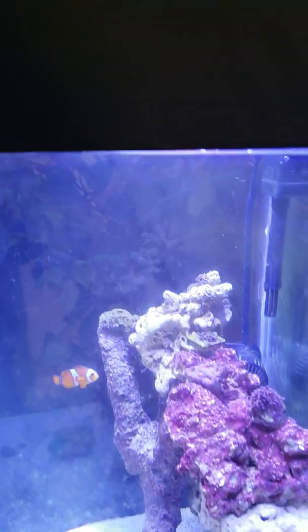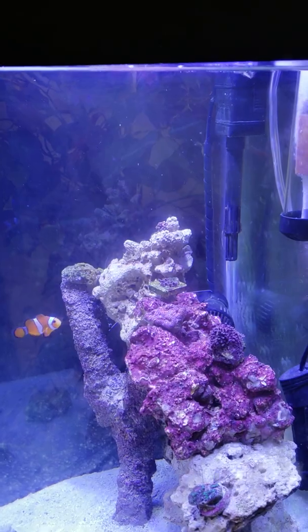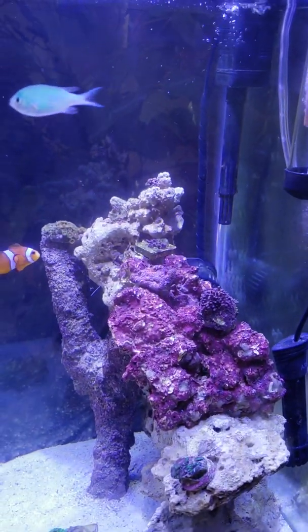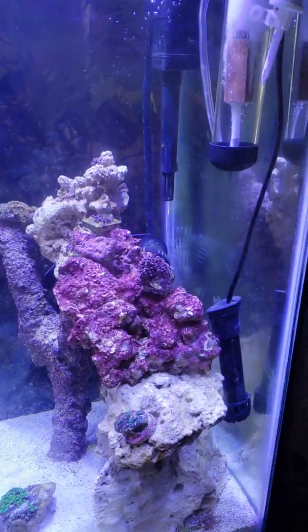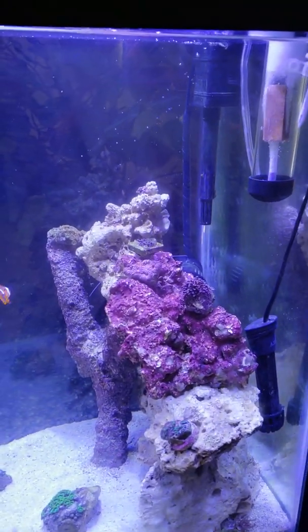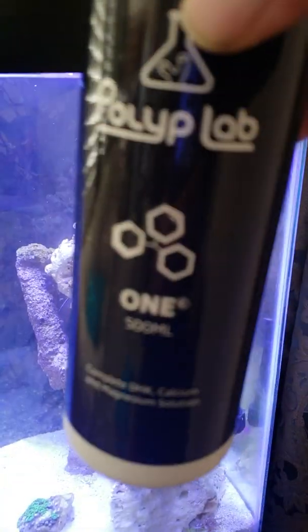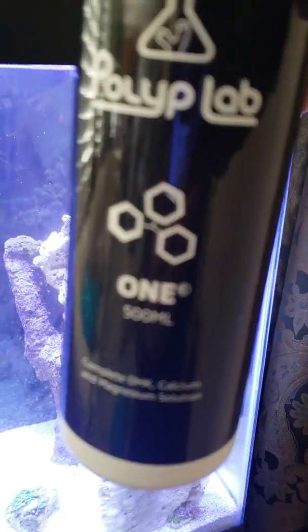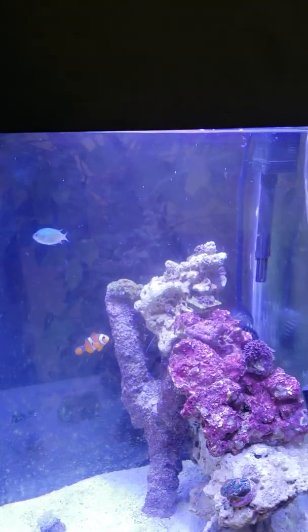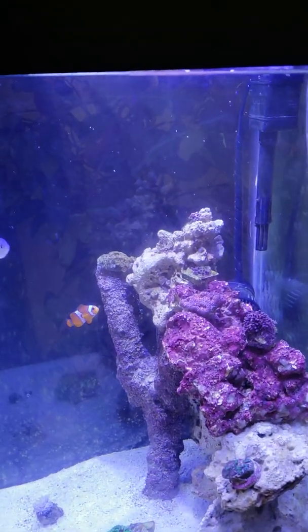I think my pH is slowly creeping up. I'm seeing polyp extension on the corals, which is a good thing. So I think it's going to work out, and it looks like this is going to last me a long time, I think.